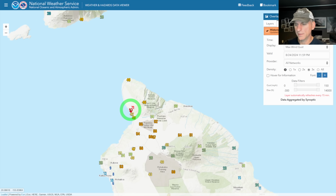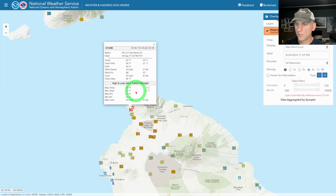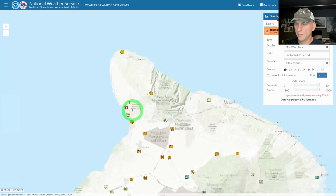I believe this is the Hawaii Electric Company station out there, and I saw some of the Tempest stations that are now offline, no doubt due to power outages, that at least one was gusting over 100 miles per hour, and just an absolutely incredible wind speed jump for this area.